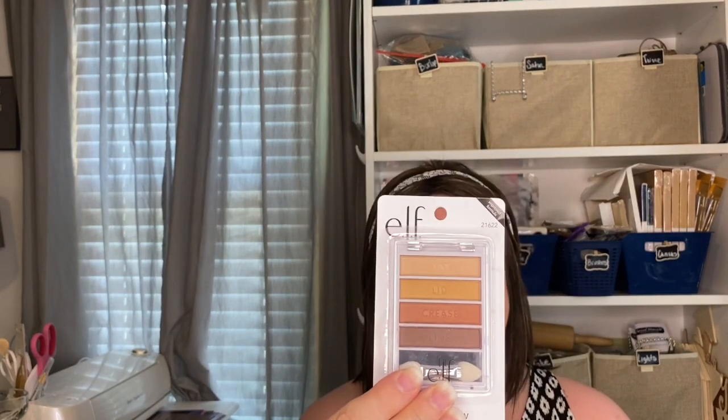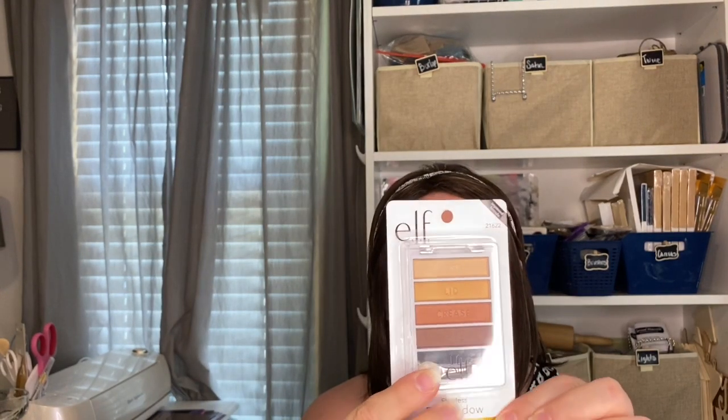Okay, so another thing that I picked up is some e.l.f. eyeshadow. I am not a big makeup person, but I am finding that I am enjoying playing around with makeup a little more than I had maybe in my younger years. So I'm really liking that I'm finding the e.l.f. brand at the Dollar Tree. You can find these for the same money, a dollar, at Walmart. You can find these in maybe some of your local grocery stores if they are carrying this brand. I think I've even seen these in a Rite Aid or a CVS in my area.